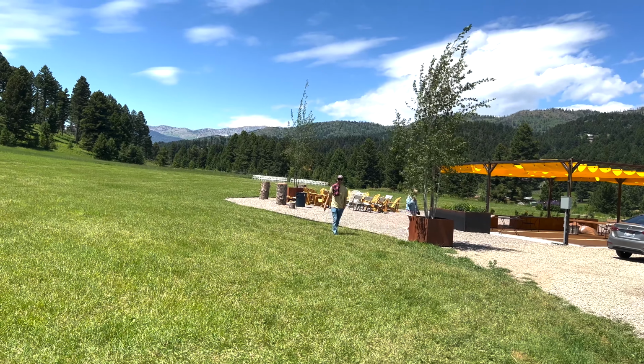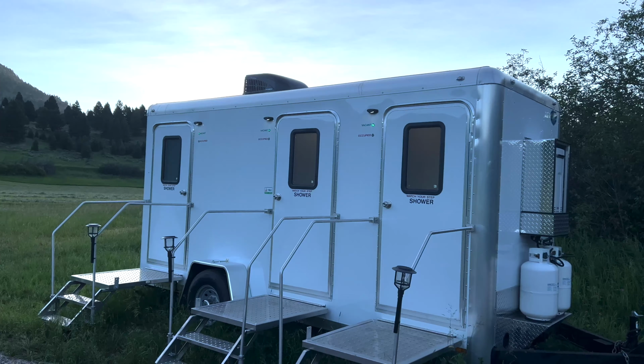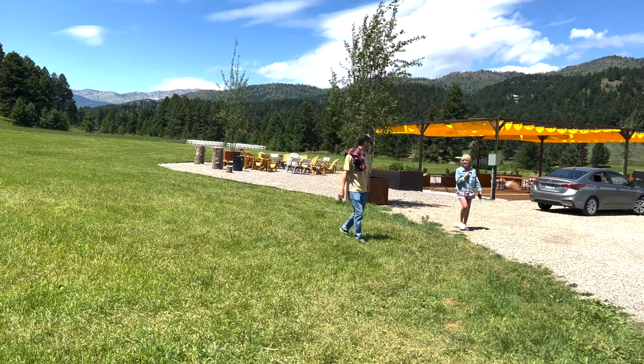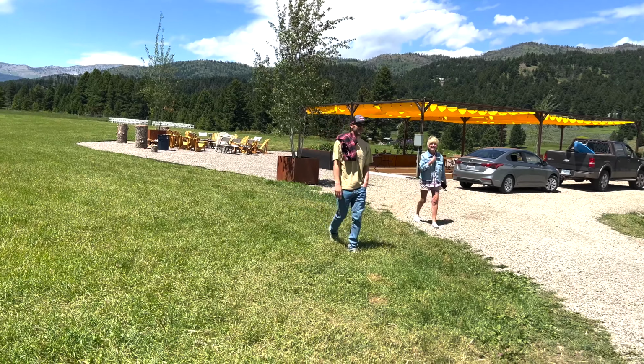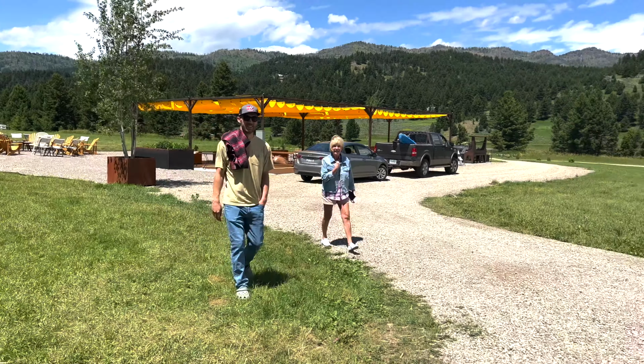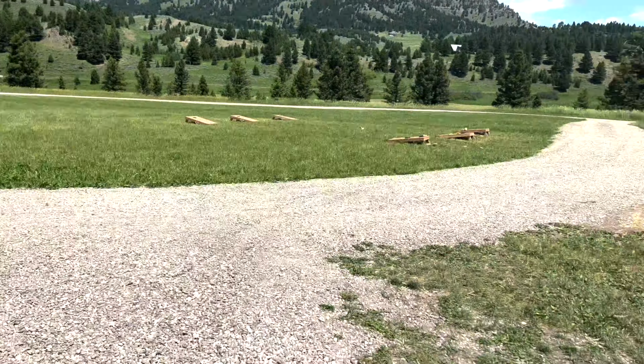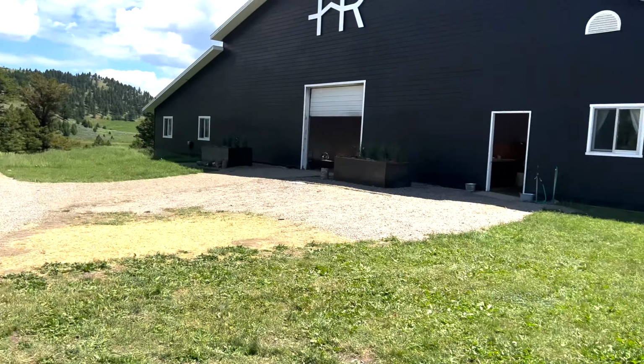Oh, this is gorgeous. That's the cleanest porta potty I've ever seen. I've been looking forward to this the whole time. Yeah, I have. It has measured up to me, yeah. This is so beautiful. What a day to see.